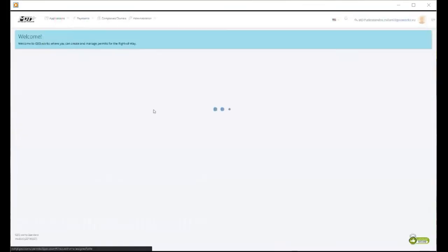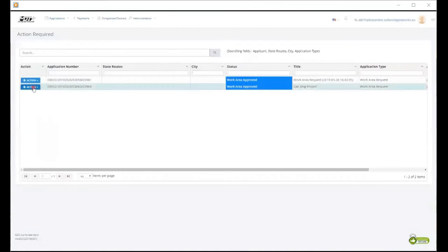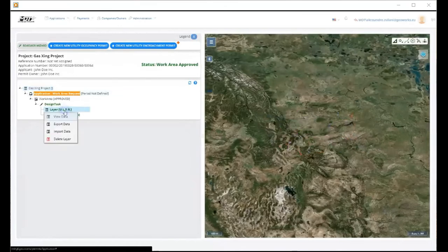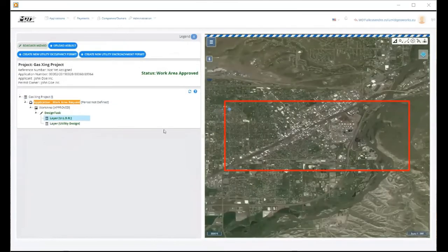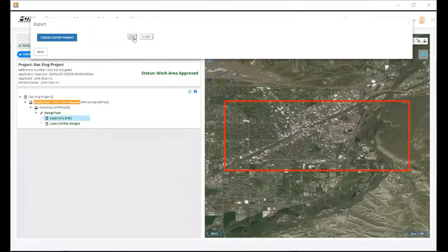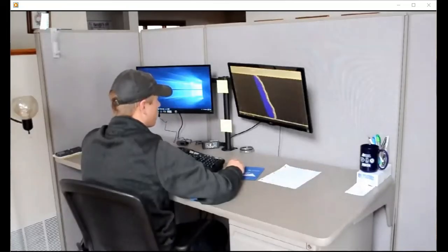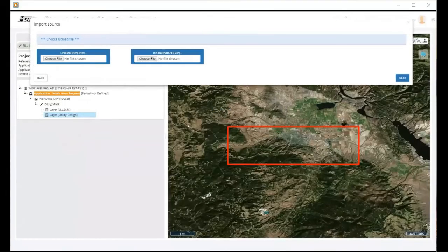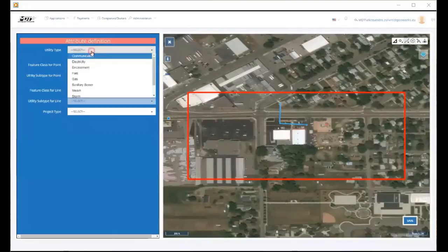Once your work area is set up, enter UPass, select your application, and click Edit. You will see ULDR on the tree to the left. Right-click and select Export to download existing utility as-built data in either CSV or shape format. You can now use as-built data to design your project, avoiding or verifying potential conflicts in your own design environment. If you want to import CSV or shape files, right-click on Utility Design and select Import. Otherwise, use the map drawing tools.